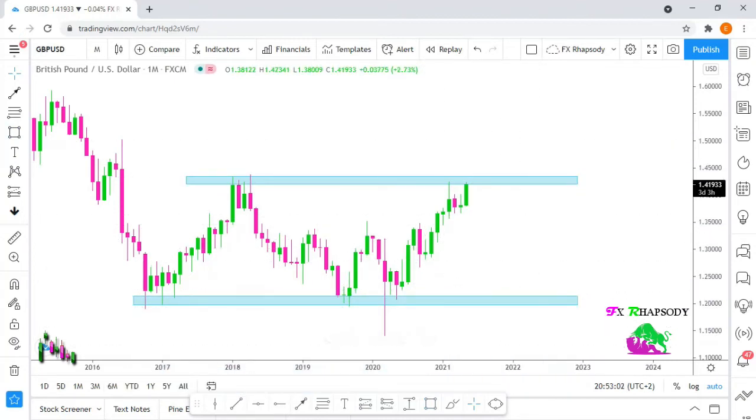We can see that in the past, in 2018, this area was definitely retested a couple of times, 1, 2, 3, 4 times, before price started moving to the downside. And what we find ourselves at currently is that price tested that area, it came down a little bit, and now it's retesting a second time.